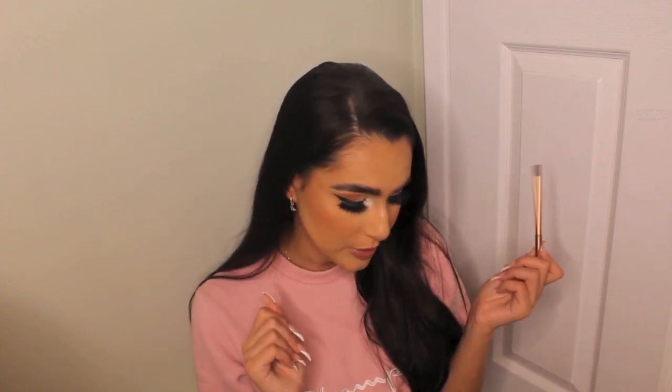The formula in these is really good too. It lasts all day. I find it doesn't dry out or bleed or anything. If you're looking for a new brown lip liner, Charlotte Tilbury's got you covered. Honestly, all their lip liners I really like, but this is my favorite color.